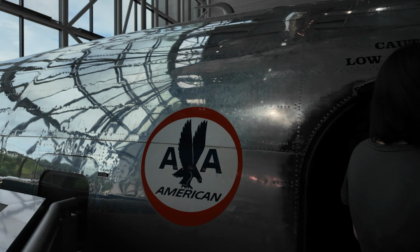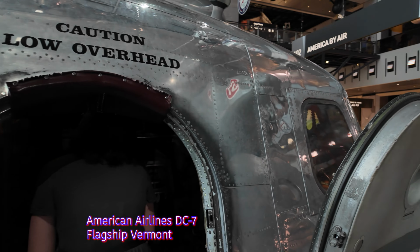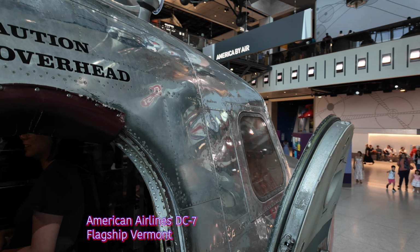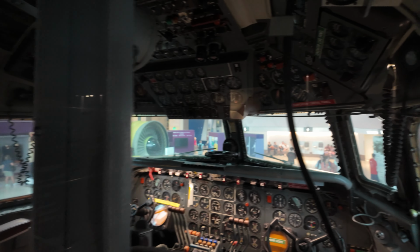I flew the DC-3, which is even older. This is a 7. No, that's not a 3, is it? It is, yeah, I flew in one. Here we go, DC-7.